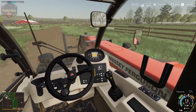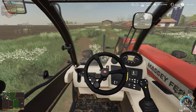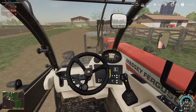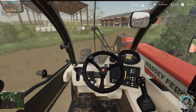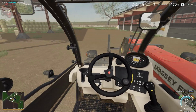Looking good. Looking good. Saplings that we planted down here, they're going to take a while to grow. I don't expect to see any growth on them until next autumn.